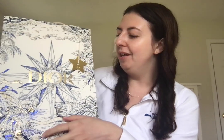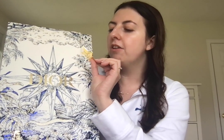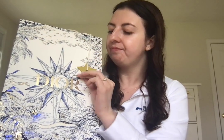Okay, first let's just start with the Dior packaging, which is, by the way, unreal. Definitely on par with Chanel packaging. Can we talk about how cute this little charm is that's hanging off the bag? It literally says Dior right on it, and it's a little golden star. That's the cutest thing ever.